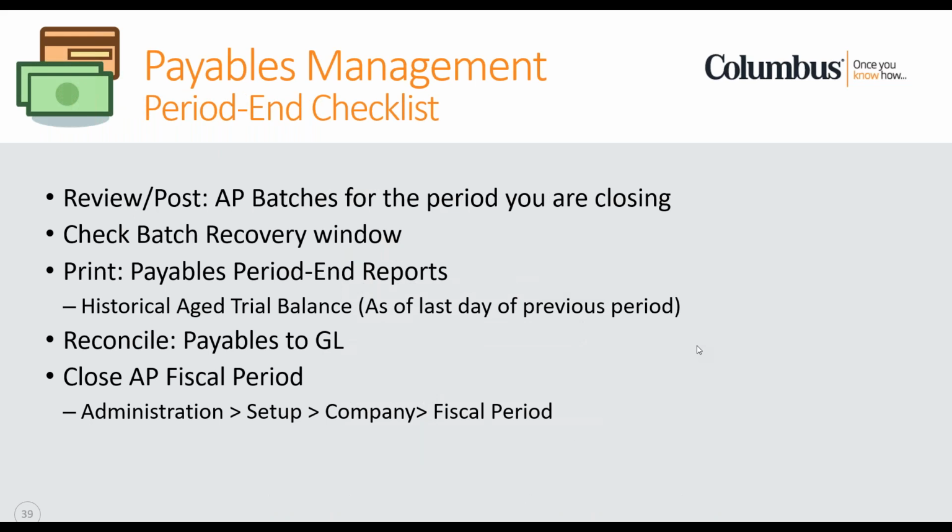So, moving on to payables management and starting with our period end checklist. First we would review and post all AP batches for the period we're closing. We would check the batch recovery window, make sure there are no issues out there waiting. Print our payables period end reports, so that might include the historical aged trial balance as of the last day of the previous period. Reconcile your payables to the GL. And then finally close the AP fiscal period. That would be under Administration, Setup, Company, and Fiscal Period.